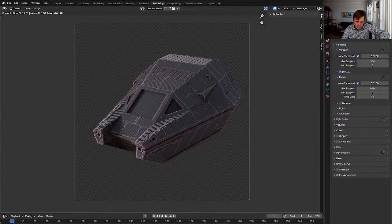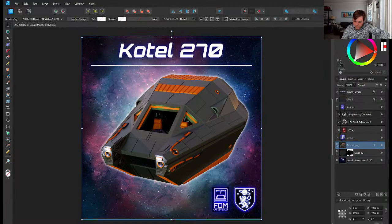Oh, you guys can't see my screen. I always forget to. I need to set it up to where it auto switches.